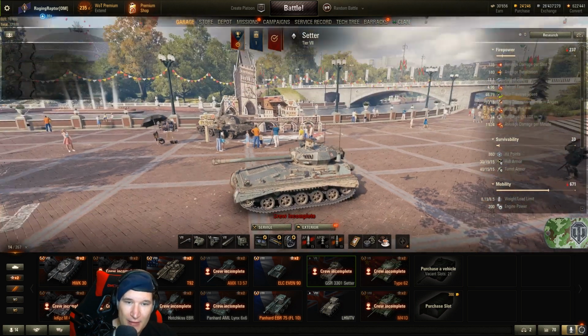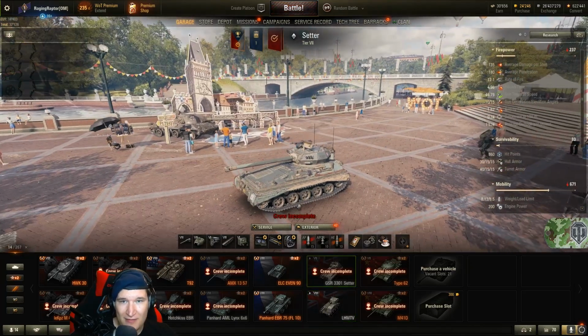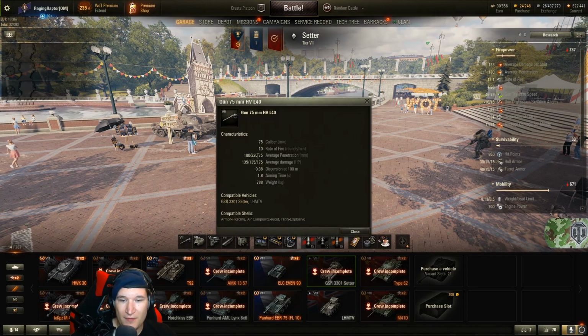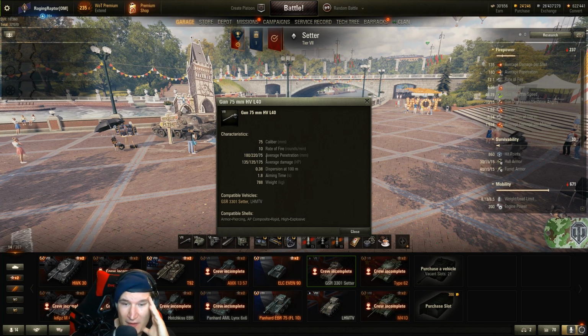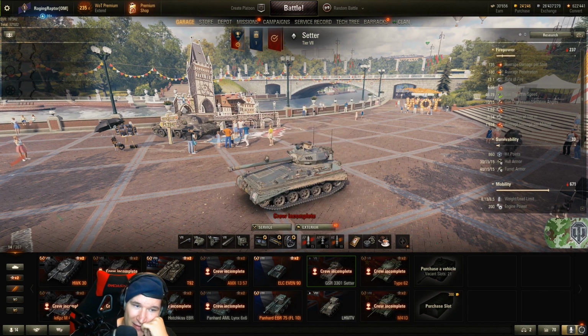And I have to say, after now playing the LHMTV, it looks like the SETTER is going to be the best tank of the tank line. And this is quite simply because it has decent penetration on standard rounds, decent penetration on premium rounds, and has HE with good penetration. That's it. That's the only thing which makes this tank good, in my opinion. The rest of the tank is wow.